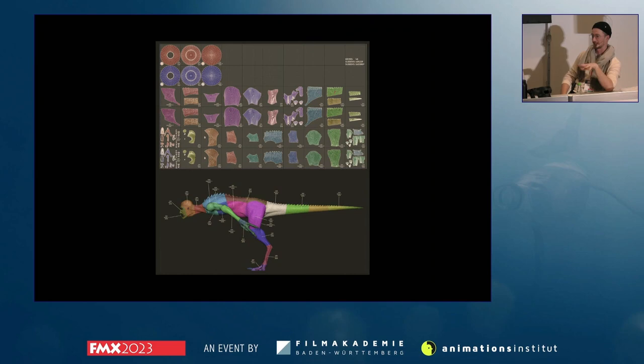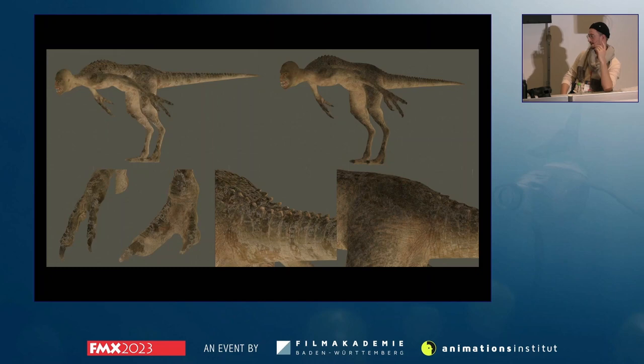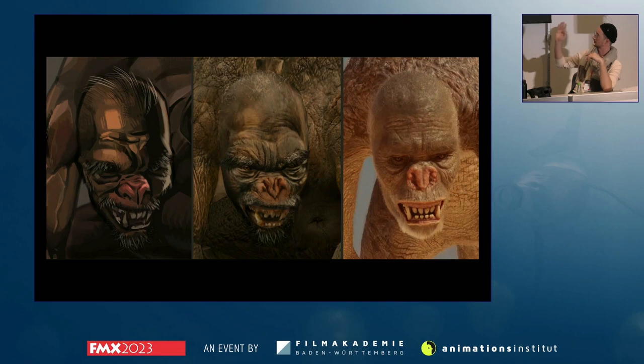And then we started texturing. And here we used different animals to put this sandy feeling on it, of course, and also checking if the resolution will hold up in close-ups and so on. So we tried to match the concept as closely as possible. On the side you see the 2D photo bash, and here's the first render of the creature, checking if the proportions are fine and so on.